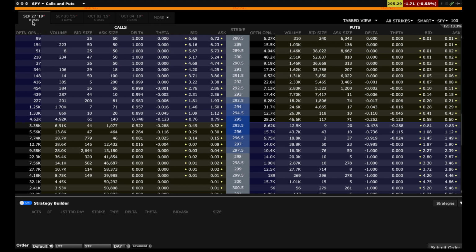So the first thing we do is we look at this tab up here, and this is showing September 27th, which is today. So these are option contracts that would be expiring today. Now, obviously, I'm not going to trade anything that's expiring today. I'm an option seller, and I want to collect time decay premium. Now, to do that, I have to enter a position that has some time left in it.